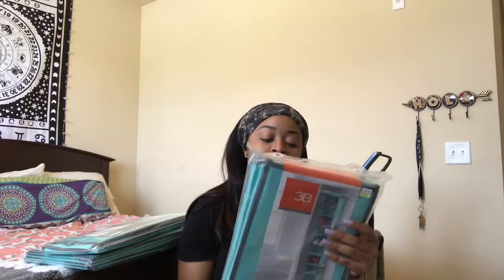Next, I have this set of 2 underbed storage bags. Whatever don't fit in my closet or in my drawers, it's gonna go under here. And a shelf shoe organizer. So I have this, and all of these were $9.99. I don't know what Bed Bath & Beyond was trying to do, but thank you.